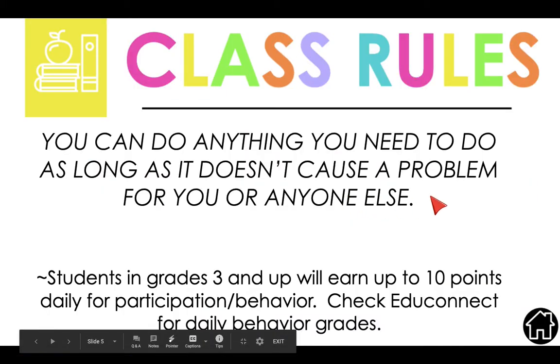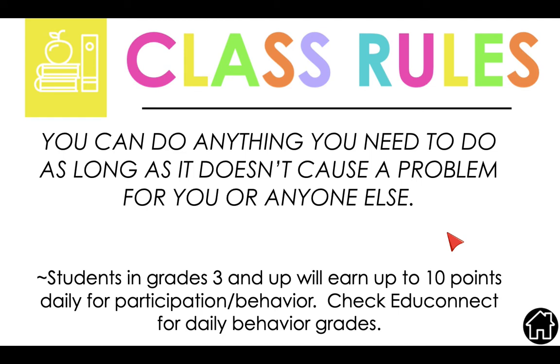So the first thing I want to share is we have a class rule, and it's just one. You can do anything you need to do as long as it doesn't cause a problem for you or anyone else. Why I'm sharing this is because if you are a student in grades 3 and up, they will earn 10 points every time they come to class, up to 10 points, and that is for their participation and their behavior. And in order to check that, you'll just go into EduConnect and you can see their daily participation behavior grades. I will be communicating with the teachers as well in terms of their behavior system.